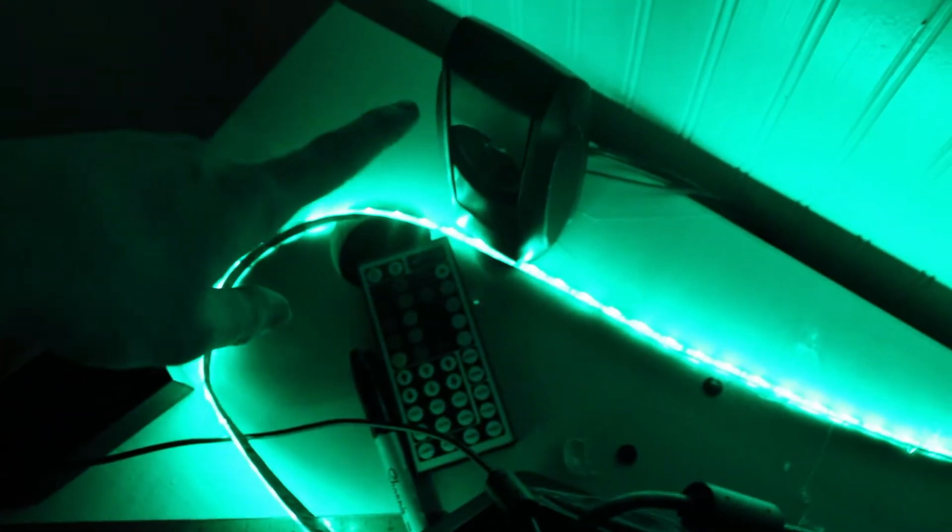Over here, the LED strip that I actually just put in just for this video. Hopefully you guys are also enjoying the country music in the background. Here's my speaker. This one was hot glued to the desktop until just now. The other one was also hot glued as well, but I took it off.